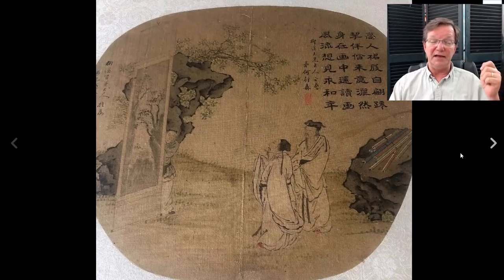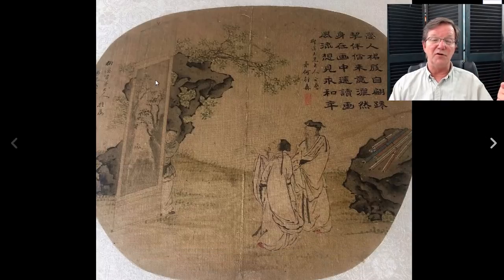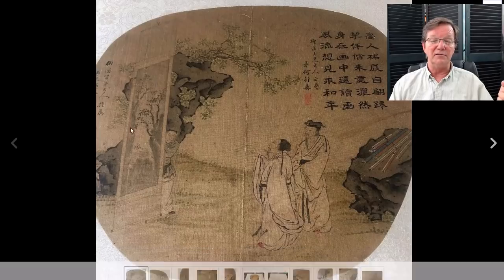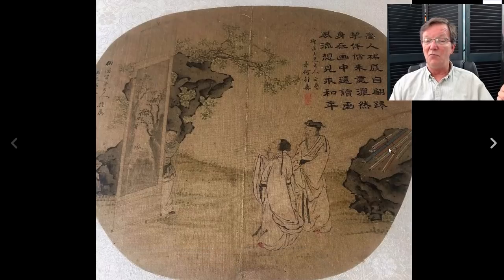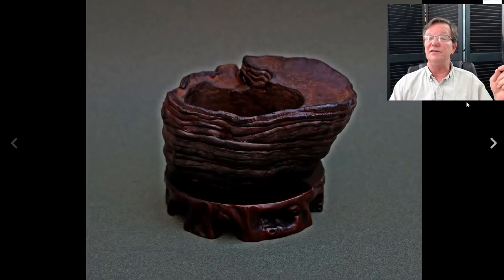All right, and then that fan painting closes in a couple days that I mentioned last week. It's up to about $800, more than reasonable. This is a wonderful little painting, and I love the scene of the two immortals looking at the scroll, the young man holding up the scroll, and then there's more scrolls over here that they're going to be looking at. Very, very classical, sort of the idealized versions of scholarly pursuits among the Chinese, out in nature, enjoying nature. All right, we'll see how that does. That closes on Sunday, this Sunday.